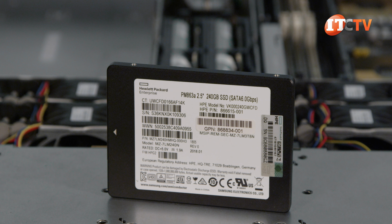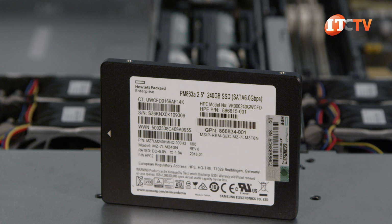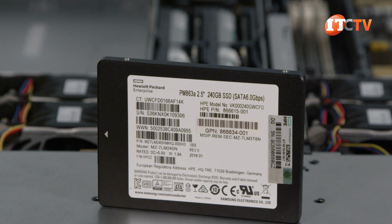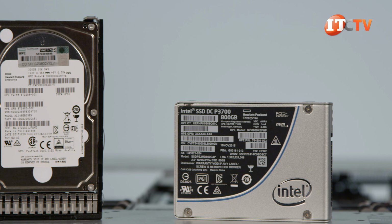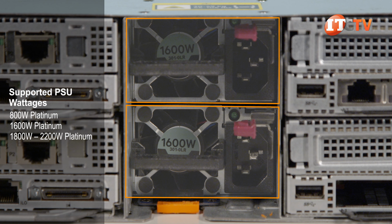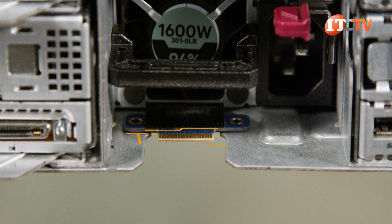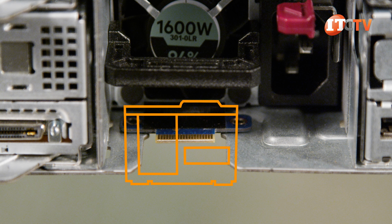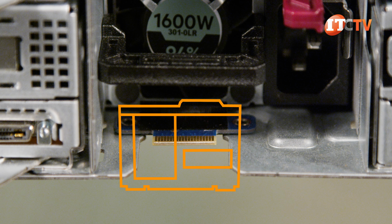The integrated S100i Gen10 storage controller provides basic software RAID functions for SATA drives and requires at least 1 SATA cable per node. For implementations using SAS or NVMe, you will need other controllers and cables. On the back of the system, you'll notice dual power supply units, and depending on what blades are used and how they are configured, there are several options to power the system. Right in front of the PSU on the bottom, you can install an RCM or rack consolidation module to daisy chain a few of these chassis together for ease of management.